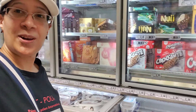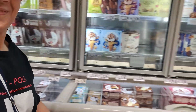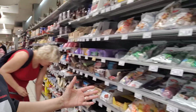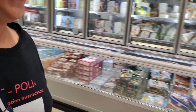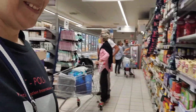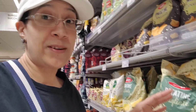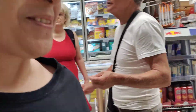And my favorite aisle, the gelato. I mean, who wouldn't like it? Look at all this candy. Oh my God, just looking at this makes me gain 100 pounds. I could eat everything in here. Regular potato chips, and I really like these potato chips. I have to say, I love the potato chips in England, but I love the potato chips in Italy too. They're great. They even have truffle potato chips.